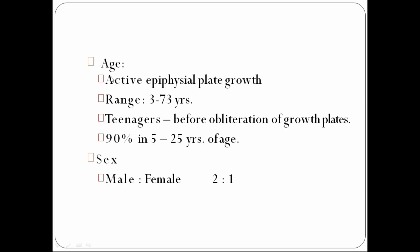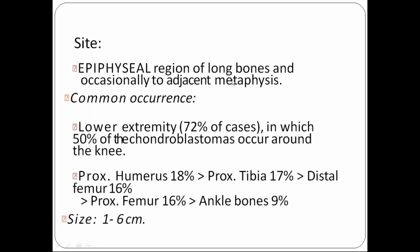Age: usually it is seen during active epiphyseal plate growth, in teenagers before the obliteration of growth plates. 90% of the patients are from 5 to 25 years of age, and it is more prevalent in males compared to females, with a ratio of 2:1. Site, already discussed: the epiphyseal region of long bones and occasionally the adjacent metaphysis. The epiphysis continues as the metaphysis, so it may spread from epiphysis to metaphysis also.